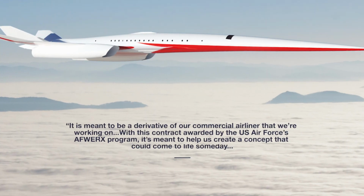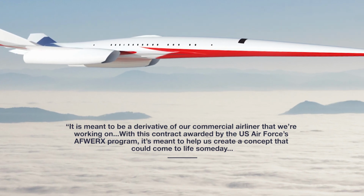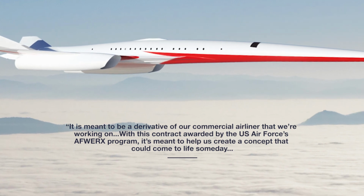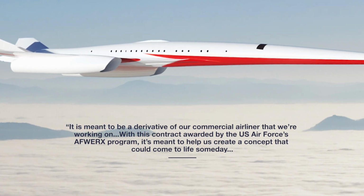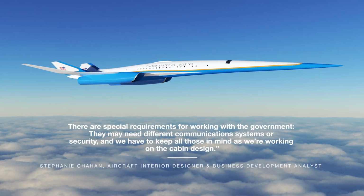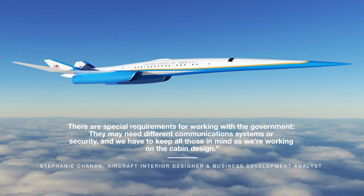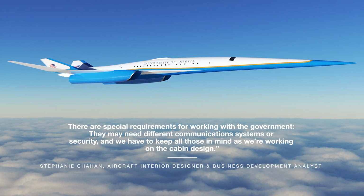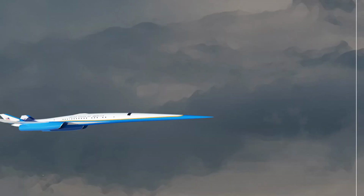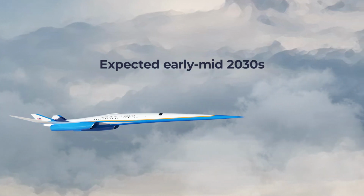It's meant to be a derivative of our commercial airline that we're working on. With this contract awarded by the US Air Force's AF Works program, it's meant to help us create a concept that could come to life someday. There are special requirements for working with the government. They may need different communication systems or security, and we have to keep all those in mind as we're working on the cabin design.